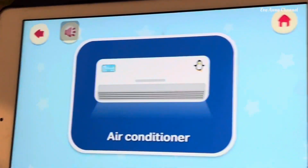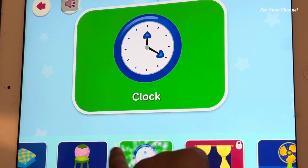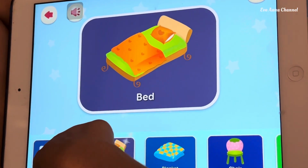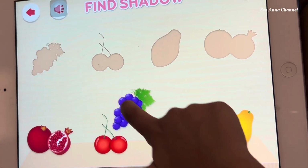Ooh. Air conditioner. Bed. Blanket. Chair. Clock. Chair. Blanket. Bed. Air conditioner. Shadow. I will start with this juicy grape.